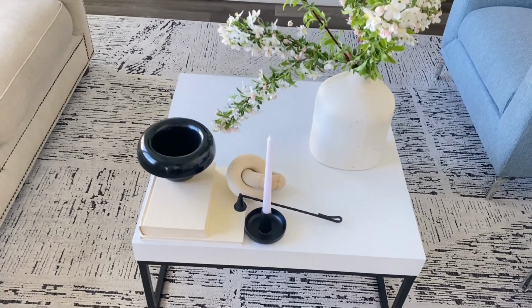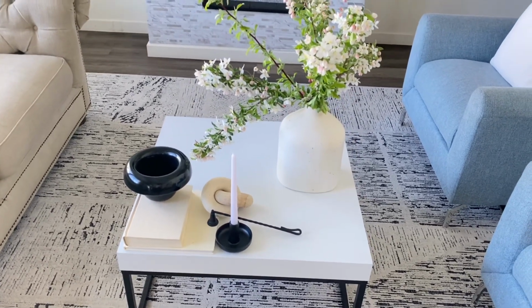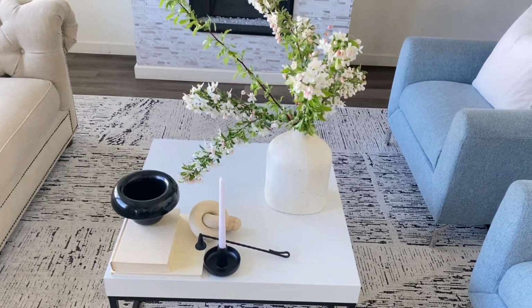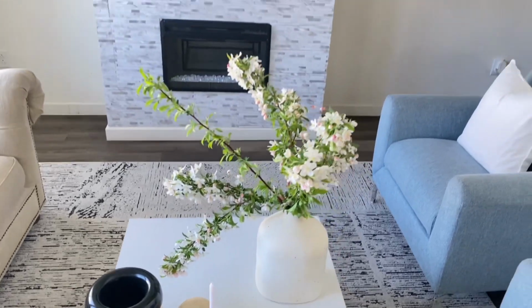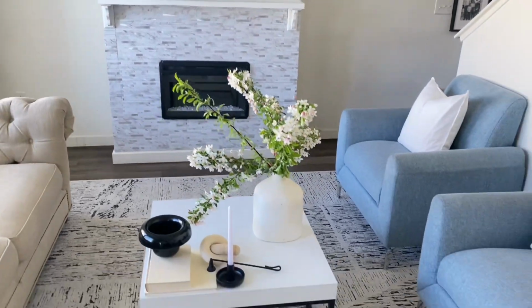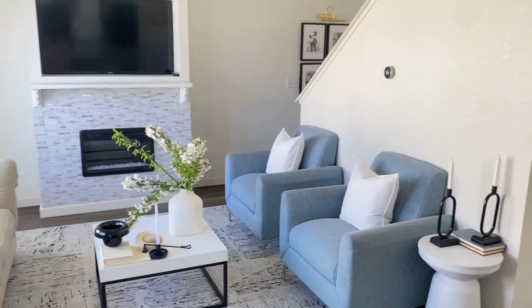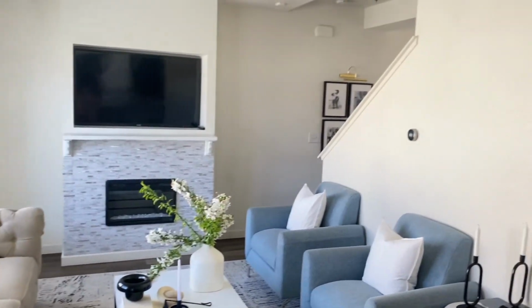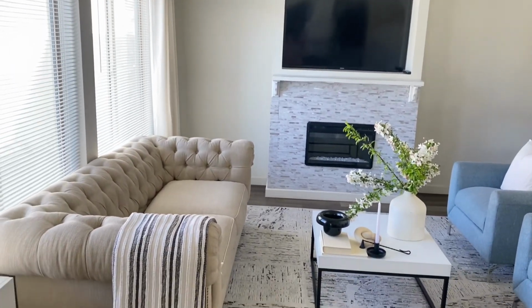On my table, the little candle holder is from IKEA. The candle, it's a generic candle. Yeah, and this black bowl is from Goodwill. So this is what it looks like. And as you know, we just came from there, which was my entryway, and this side here.